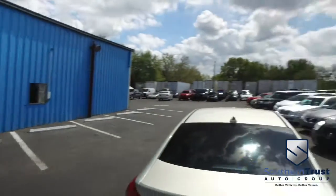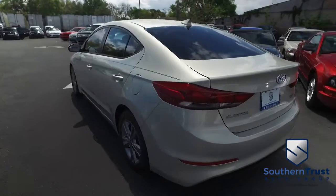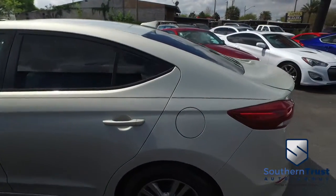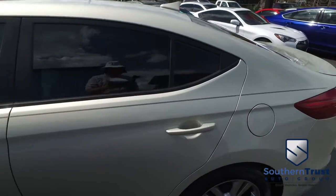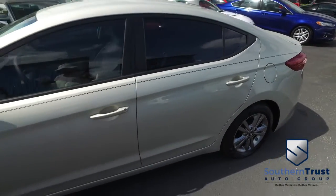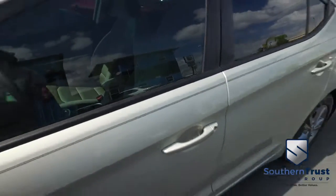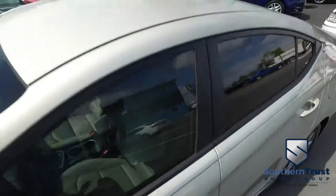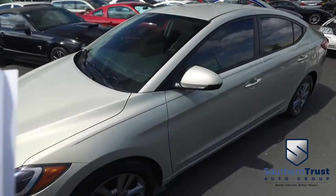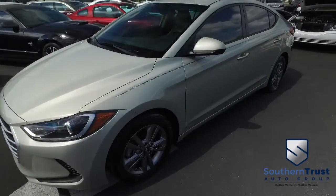Today, Southern Trust proudly presents this beautiful 2017, pristine-looking Hyundai Elantra Limited four-door sedan with that L4 1.8 liter horsepower-pumping, fuel-saving muscle. Guys, you're gonna love this. 28 in the city, 37 on the highway, miles per gallon, saving you major money and fuel at the pump. Somebody ring the bell! Automatic, front wheel drive, 8,500 miles, cruise, tilt, keyless entry, power windows, mirrors, door locks, super cold AC, beautiful fabric seating.